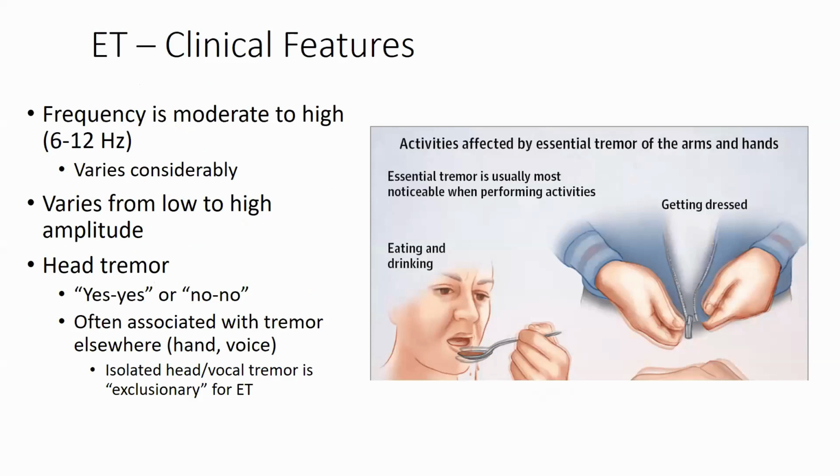It's considered a moderate to high frequency tremor, so between 6 and 12 hertz, although there's considerable variation there. And the amplitude, or how big the tremor is, can vary significantly as well, from low to high amplitude. There's often head tremor, which can be yes, yes tremor or no, no tremor. And then when there's head tremor, there's often tremor elsewhere, right, in the hands or the voice.